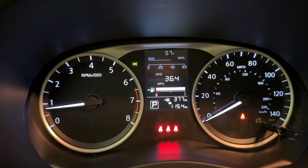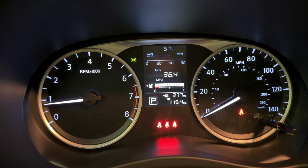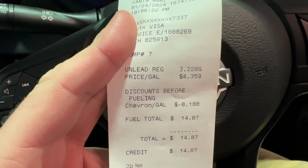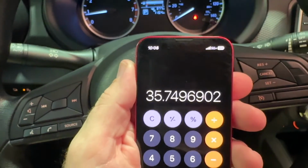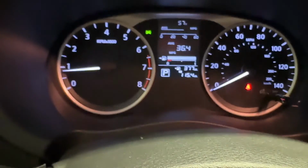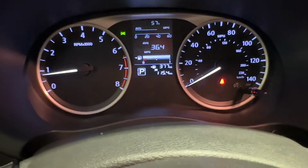We just filled up. We covered a total of 115.4 miles. The car says that it got 36.4 miles per gallon, and it took 3.228 gallons of fuel to fill up, which means that our actual average was 35.749. I suppose you could round that up to 35.8. So pretty close to what it thought it got. 36.4 versus 35.7, 35.8, whatever you want to call it.